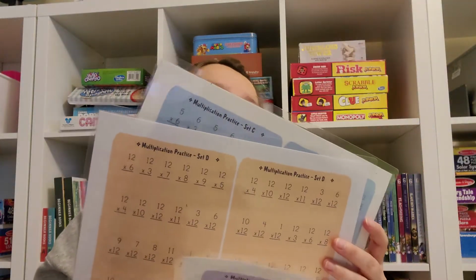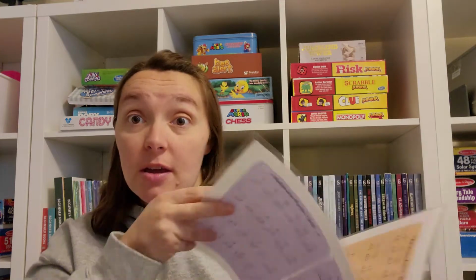And so then they also have set B. Here is a review of all of them for the end, and then here's set C and set D. And so I thought that was really awesome that these are free. Again, just for extra practice.